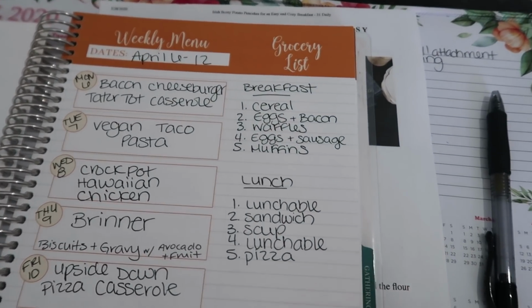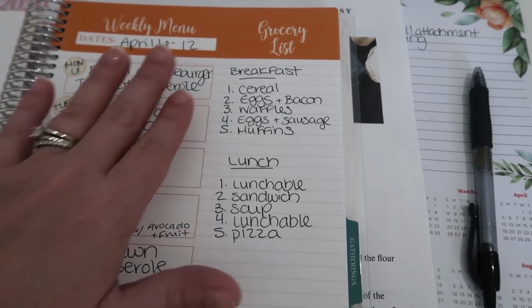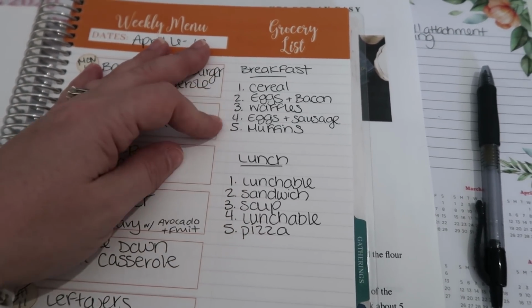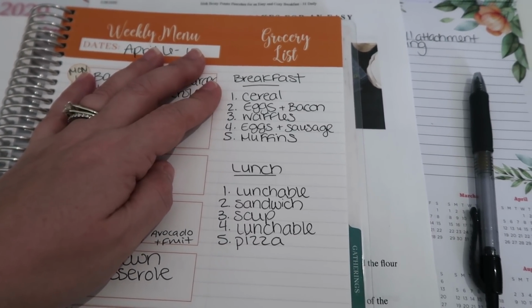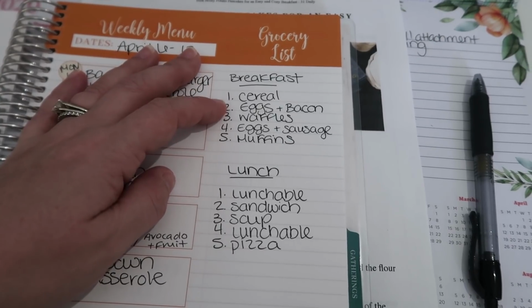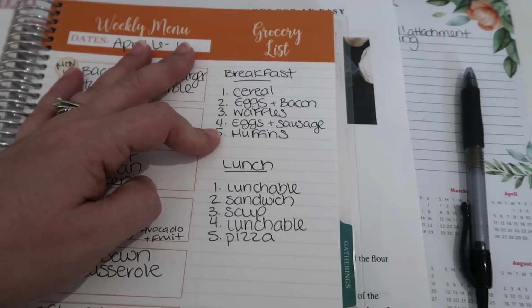And then breakfast and lunch, I didn't go into detail. I just kind of made a quick overview for myself. So breakfast, I try to have the kids eat different things and not their go-to, which is cereal. So I've got cereal, eggs and bacon, waffles, eggs and sausage, and then muffins, because that's something that Pearl requested.